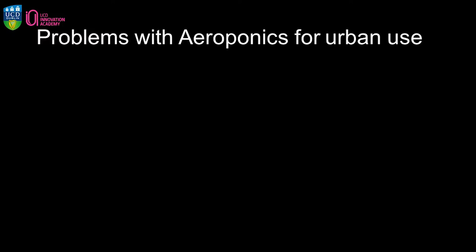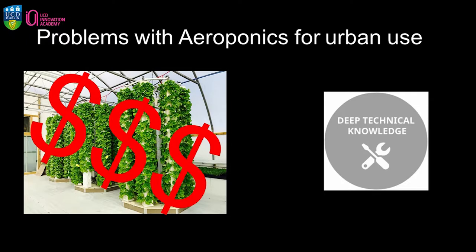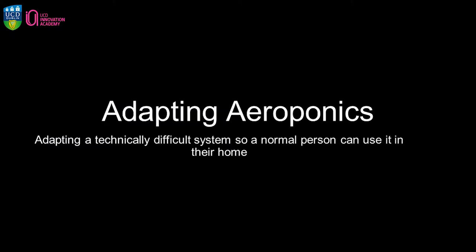If you don't know how to build an aeroponic system for yourself, they can almost be inaccessibly pricey to buy. As well as this, you need a very good technical background to know how to use aeroponics. If you're unfamiliar with science or with gardening, it's a tough system to learn how to build. This means not many people have access to it at home, which is an issue. That's where Adapting Aeroponics comes in.